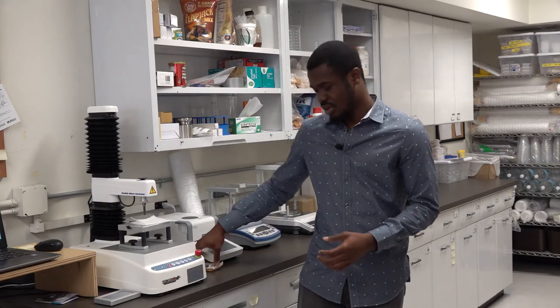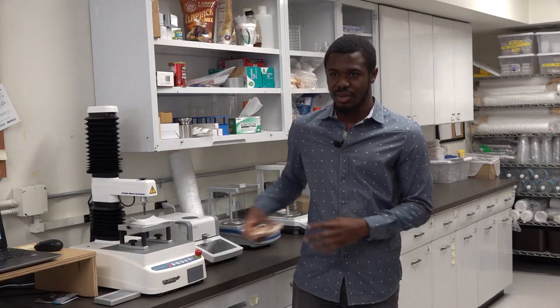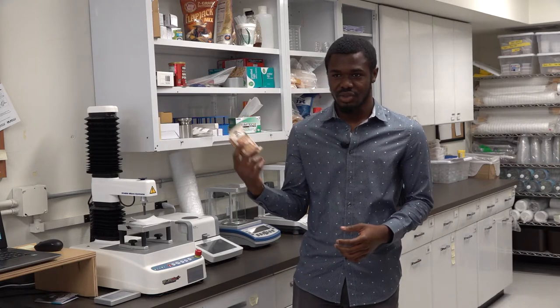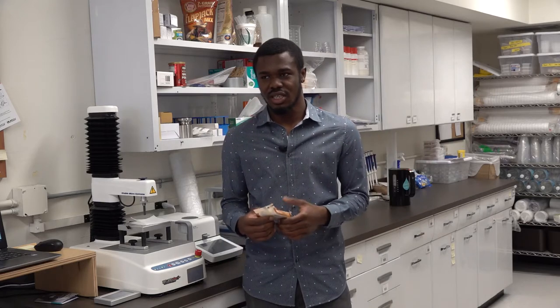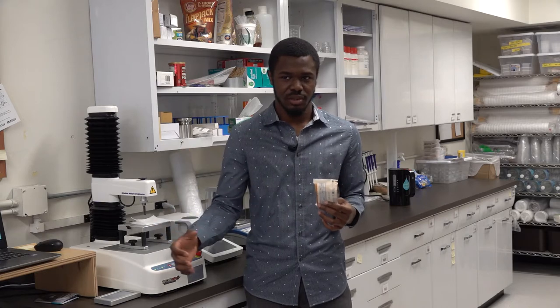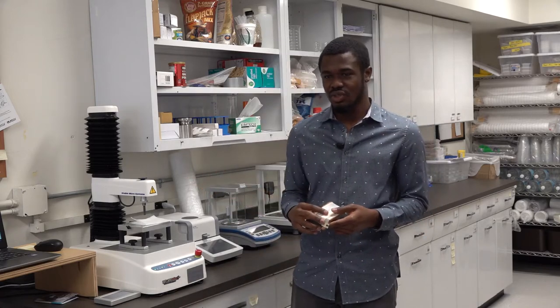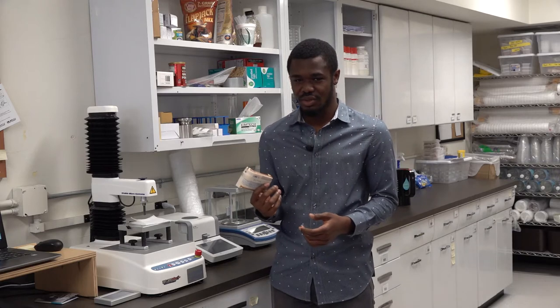When we went to Senegal, we also took with us some peanut products. But this was the peanut product they liked the best, so this was like our control sample. They wanted the texture of the product we're going to develop for them to be similar to this. Luckily for us, we have a texture analyzer, and that's what we use to measure texture. So today I'm going to show you how we use the texture analyzer.